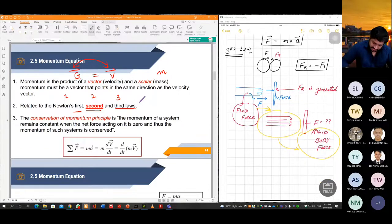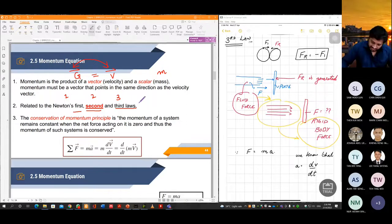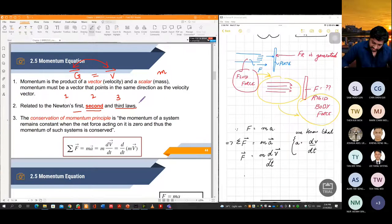So as per slide, since force is equal to mass into acceleration, and we know that acceleration is change in velocity with respect to time, so acceleration is equal to dv over dt. This implies that the force vector, or summation of all the forces, is equal to mass into the acceleration vector. So force vector is equal to mass into dv over dt, where v is the vector. So force is also equal to d(mv) over dt. Both can be written.